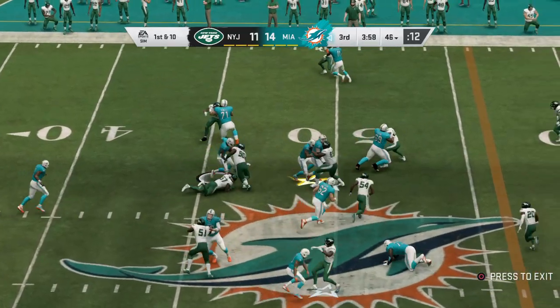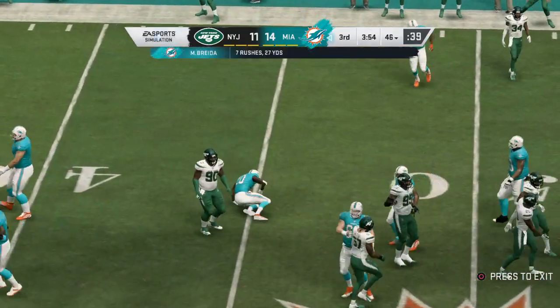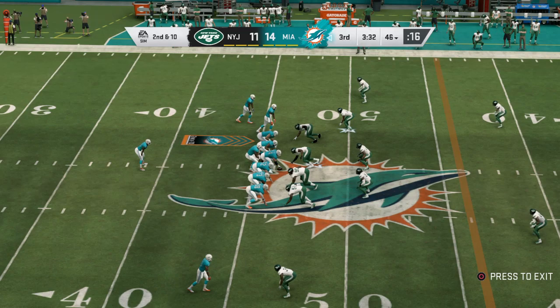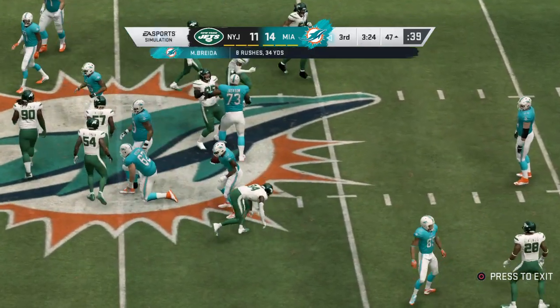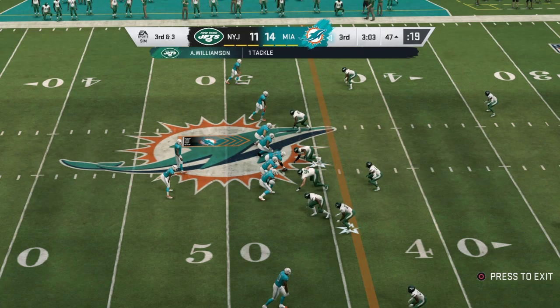On 1st down, here's Breida. And he'll fight forward maybe to the line of scrimmage, but that's all. The linebacker, C.J. Mosley, in on the stop. They stay on the ground. Again, it's Breida. And he'll take it across midfield down into Jet territory. He was brought down by Avery Williamson.